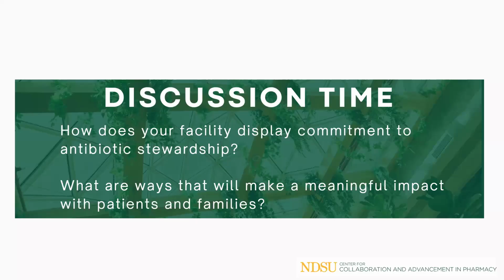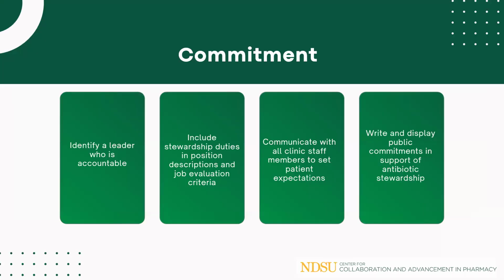One way to display commitment is maybe having a sign in your facility, in one of the patient's rooms, that says you're committed to stewardship. That's an option. Commitment is really important. And it's important to identify a leader that's going to be committed to following up and making sure your intervention works. So whether that's you or somebody else in the facility, it's really important to have a leader. And then another thing is to assign their stewardship duties within their job description or talk about it on their job eval, so that they know that there's follow-up coming about the job that they're doing.